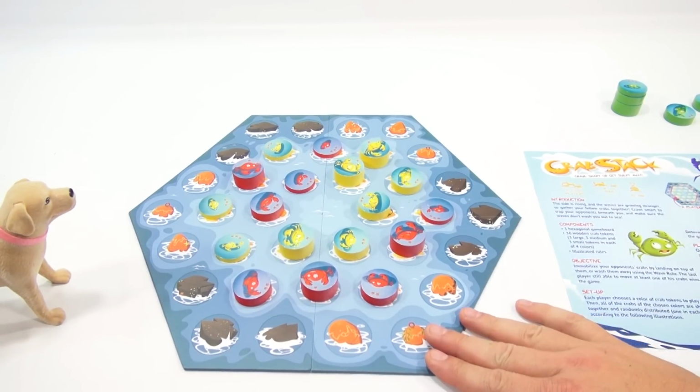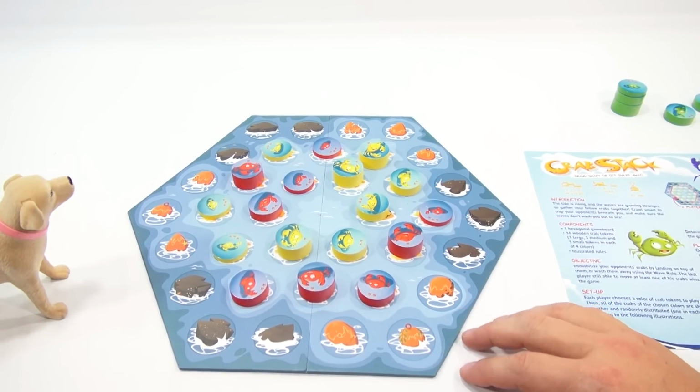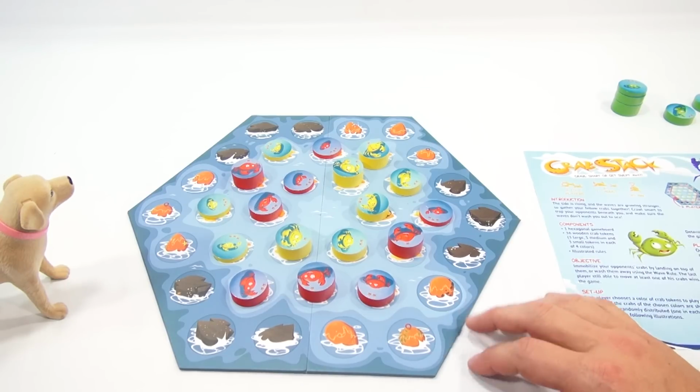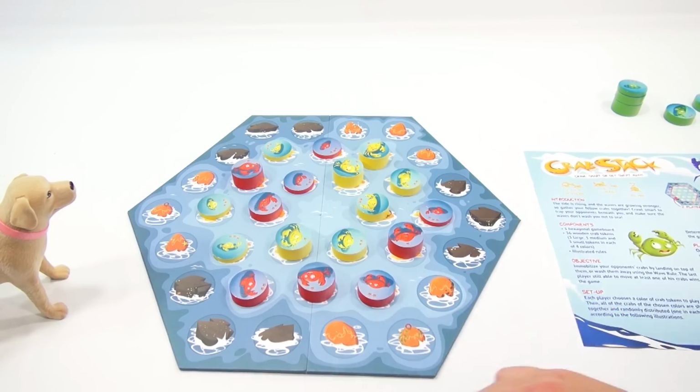So you are red, and I will give you the first move. On your turn, you have to move one of your crabs according to the rules. Remember that. Large crabs, one. Medium crabs, two. Small crabs, three. So I'll pick which one you want to move in the red zone.